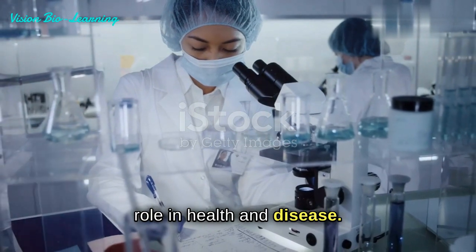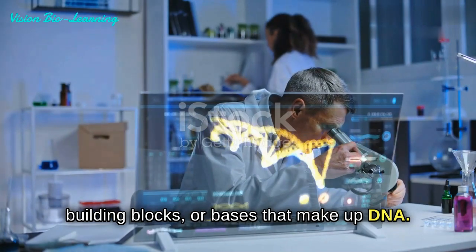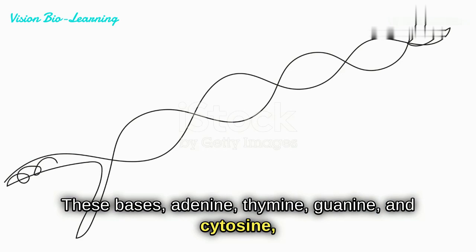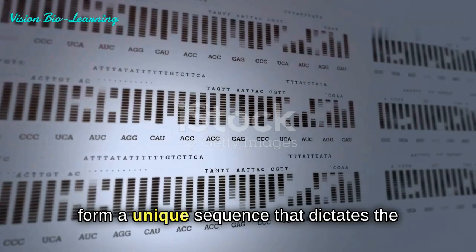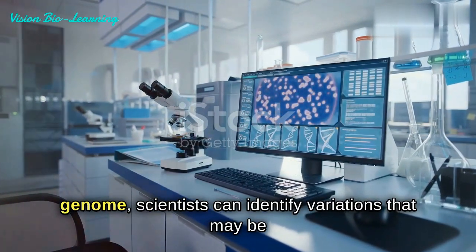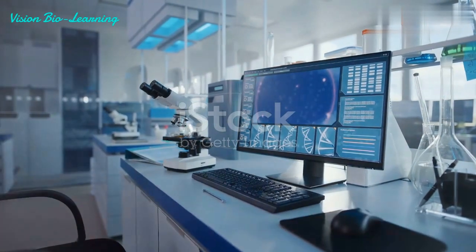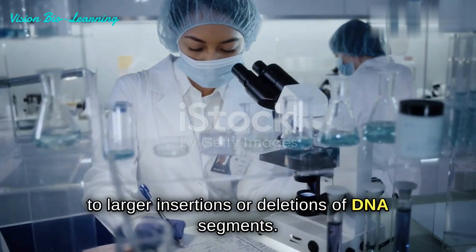health and disease. WGS involves determining the order of the 4 chemical building blocks, or bases, that make up DNA. These bases, adenine, thymine, guanine, and cytosine, form a unique sequence that dictates the genetic instructions for an organism. By comparing the sequenced genome to a reference genome, scientists can identify variations that may be associated with specific traits or diseases. These variations can range from single base changes to larger insertions or deletions of DNA segments.